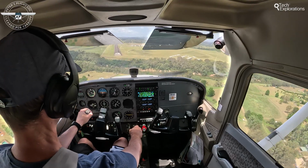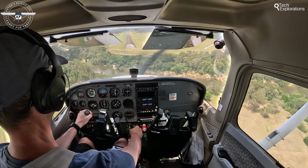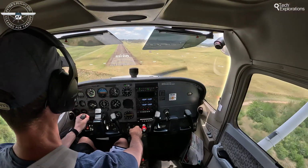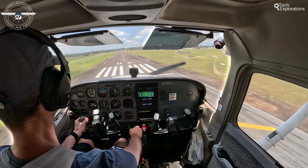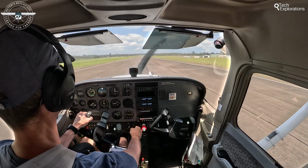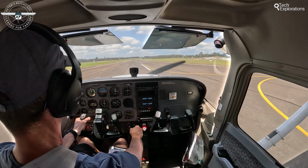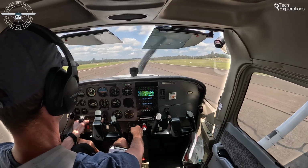Pitch and power. I've got idle. I've got full flap. Windsock, I can see. I've got about 10 knots headwind. A little bumpy. Speed is good, 75 knots. Pull up. Up. Oh my god. Alright. Not very fun, but it's okay. Brake.